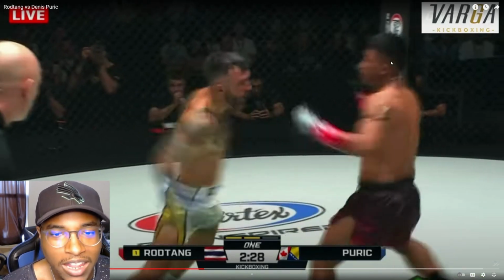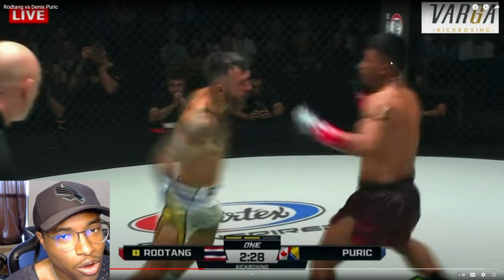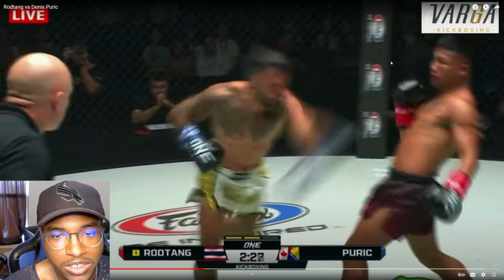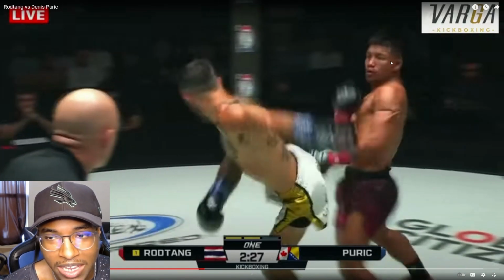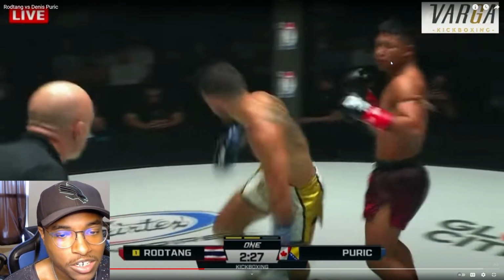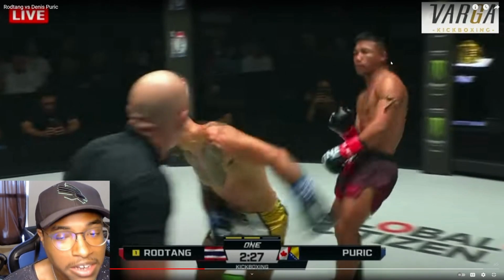Now this reminded me a lot of when we did Piotr Jan versus Corey Sandhagen, because Piotr Jan would be overextending and falling off balance, throwing big overhands and looping shots, and then he would turn them into a spinning back fist. Here Puric turns it into a spinning back kick, that's really smart. And yeah, I think that's slick.